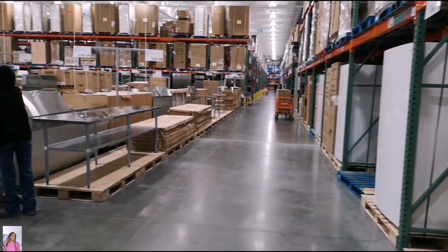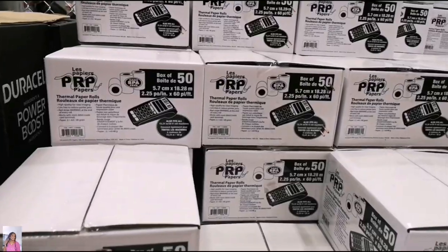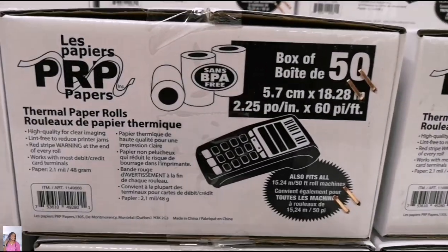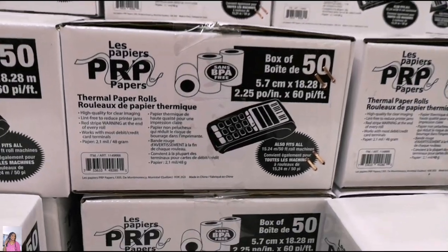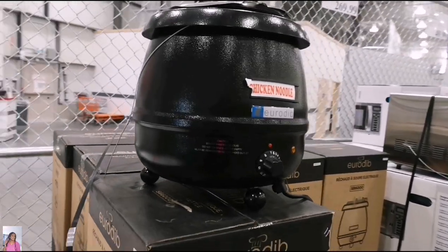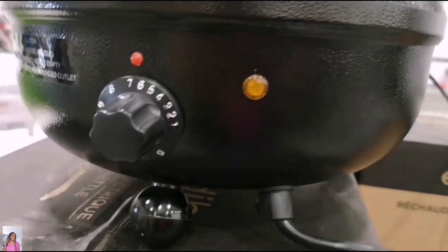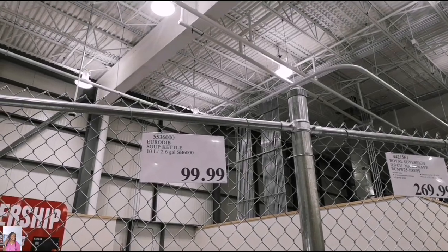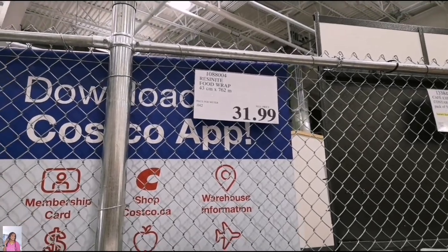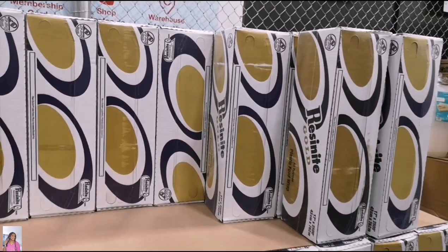Now we have arrived at the Costco Business Center. Let's go check it out. The entrance. So we are starting off with this box of thermal paper rolls. It's a box of 50 and it's going for $17.99. Says this is a soup kettle, and it's going for $99.99. And if you've got a business, they've got these plastic food wraps, and they're going for $31.99.